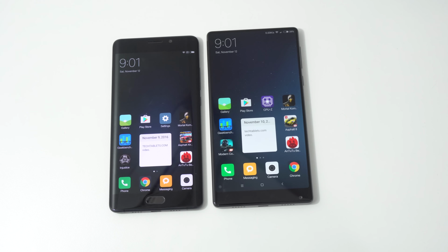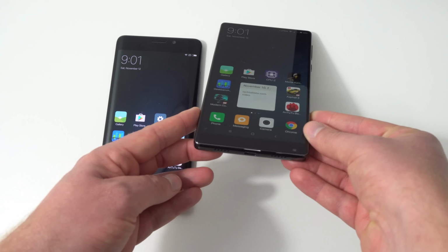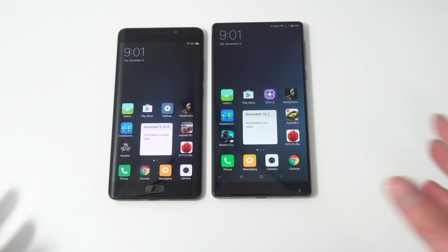Both the microphones in the calls sound exactly the same. Now, both of them also have the same loudspeaker at the bottom. I do believe it is the same piece of hardware they're using because they sound identical to me. Both of them have Type-C ports, Qualcomm Quick Charge 3, very, very quick and snappy, very fast to charge. So no problems with that.